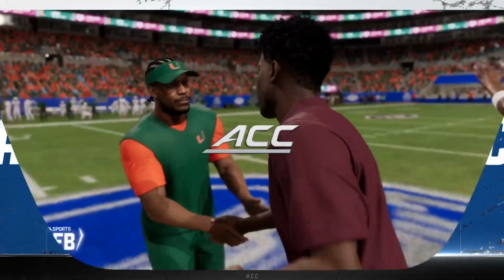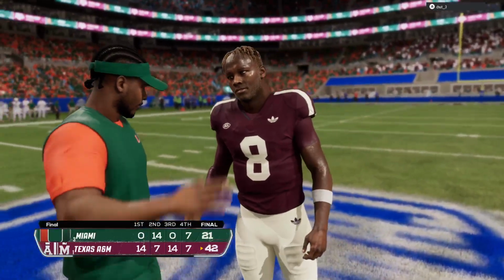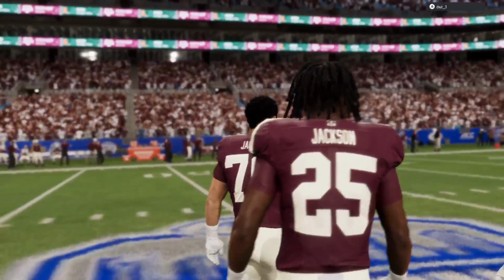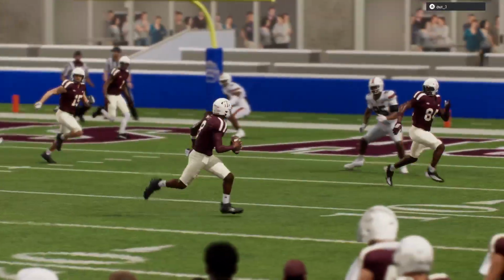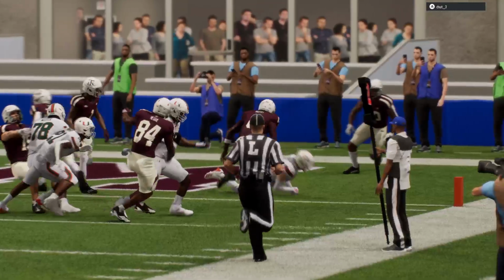What a special year and a moment these players will never forget. After all they put into this, they can now call themselves champions of the ACC. With the playoff spot locked up, we're going to find out where they're going to be playing as they pursue a national championship. I'm Chris Fowler.